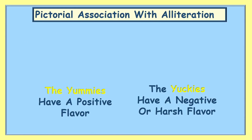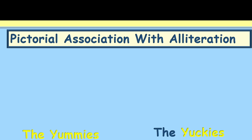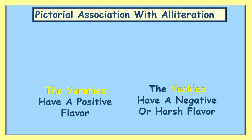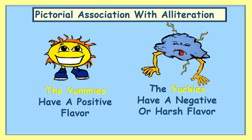Let's take a look at memory enhancement. There are several techniques to strengthen our memory skills. We are using pictorial association, alliteration, and something rarely used, the flavor of the word. The yummy words represented by the sun have a positive meaning. The yucky words represented by the storm cloud have a negative or harsh meaning. Since repetition is key, by the time we get to the end of this video, you will have seen the word and its definition over 5 times, making it difficult to forget.